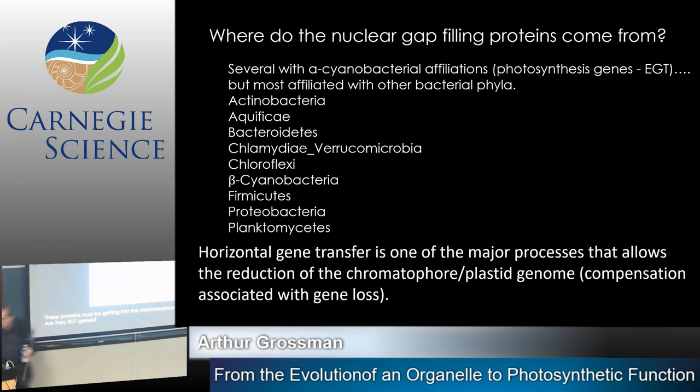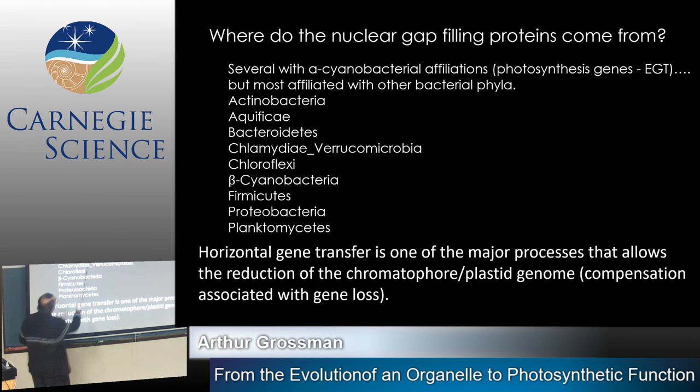Now, what are those proteins? What are their origins? You might expect the origin to be alpha cyanobacteria, which is what the chromatophore is. You might expect them to be generated through endosymbiotic gene transfer, but most of them are not. And if you look here, most of the proteins that fill these gaps are from a whole range of other bacteria. And you could see the different phyla here. I think there are 7 or 8 phyla here that they represent. So horizontal gene transfer is one of the major processes that allows the reduction of the chromatophore or plastid genome.